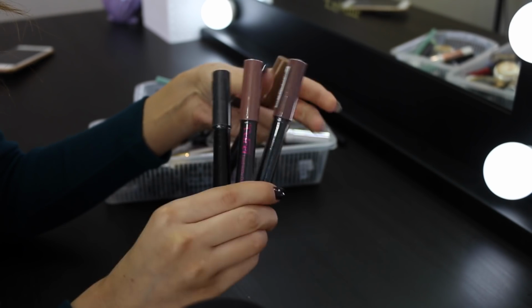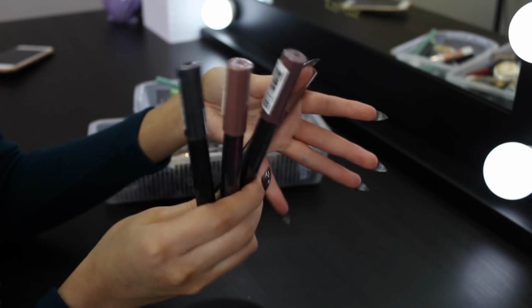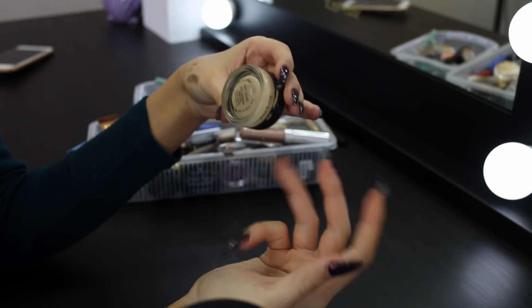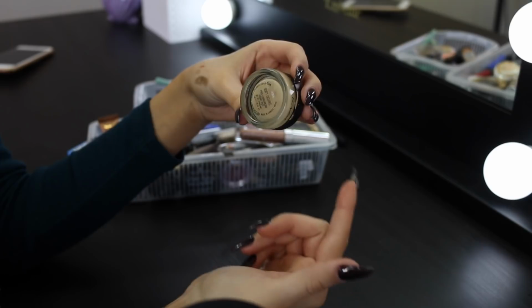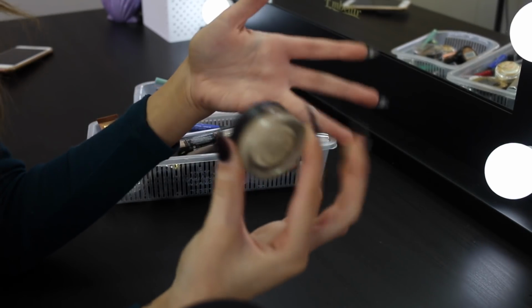I think I just need to open these first and give them a go before I decide to get rid of any. So this one's obviously a classic eyeshadow base. This one is the Soft Ochre Pro Longwear Paint Pot. I'm going to keep this because I always use it.